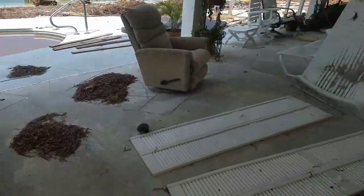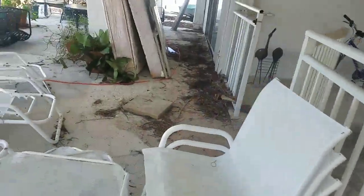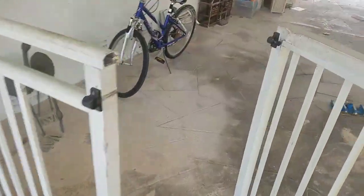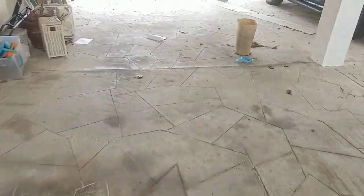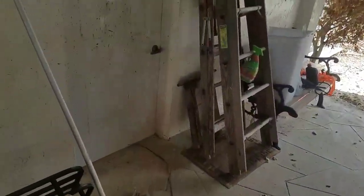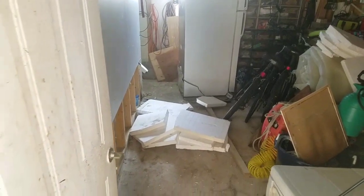I wish I could spend more time cleaning up, but I only have so much time. I need some more manpower. Just take a look at the tool room. Oh, I want to show you the damage that I did find to the house yesterday. This is the tool room. Everything's pretty much drying here. I think that fridge is going to get put out by the road.